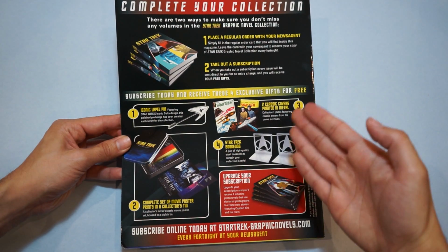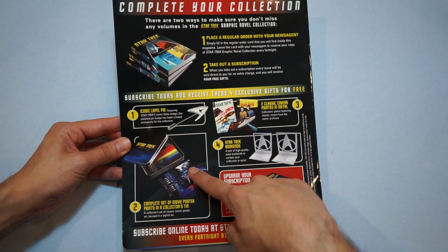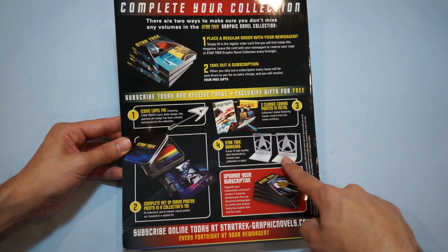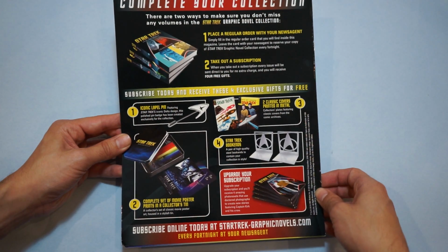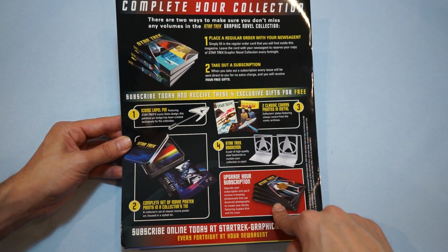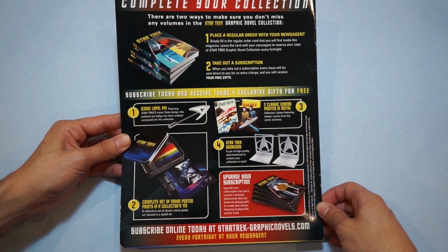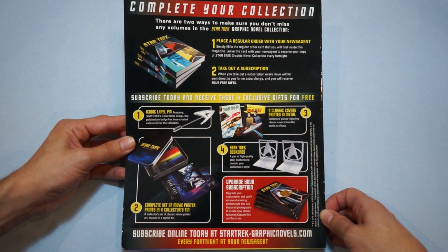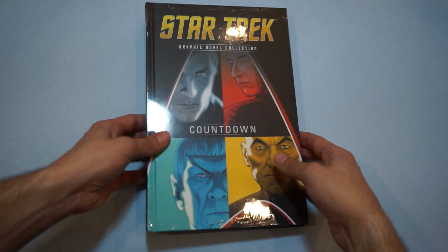Here are the rest of the gifts. We've got the lapel pin here. We've got the tin featuring the movie posters, the Star Trek bookends, the classic covers printed in metal from the Gold Key era. And if you upgrade your subscription, you'll receive 4 amazing photo novels that use doctored photographs to create new stories featuring Captain Kirk and his crew. Very, very cool. Alrighty, let's move on to Star Trek Countdown.